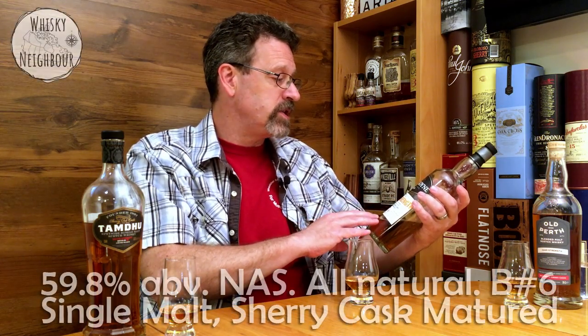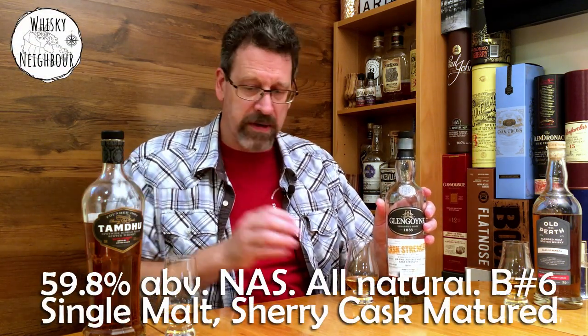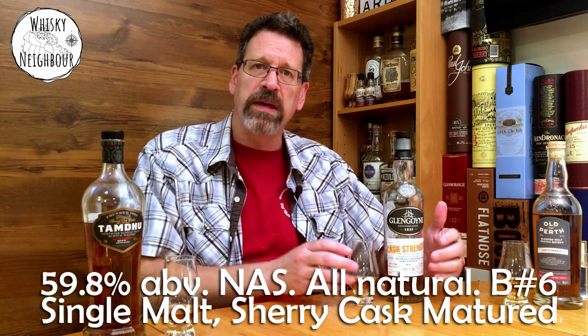So I want to compare it to Glengoyne, another single malt, same strength, I think, 59.8. This is natural color and unchill filtered. This one, I think the Tamdhu might be colored. I don't know that. I wish someone could help me. I know they're both unchill filtered. Let's try this on the nose.